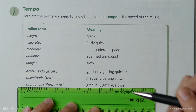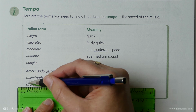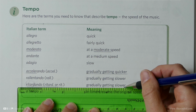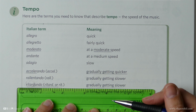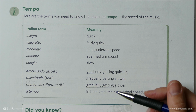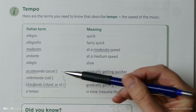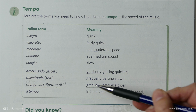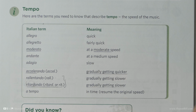Retard, or rit for short. And again, the root word, we can see we are retarding the speed. It's kind of, we're putting the brakes on, we are retarding, we're holding it back. So gradually getting slower. That will help us as well. And then we can just link these two together and we can be sure that we remember that one. And so rallentando is just another way of saying the same thing, gradually getting slower. So if we just group those in our mind, we're okay.